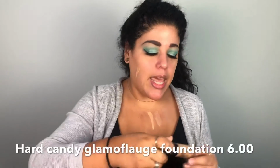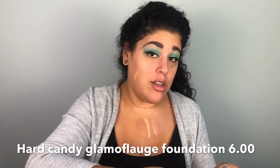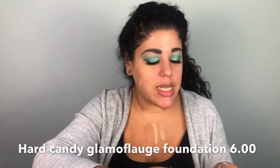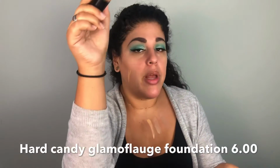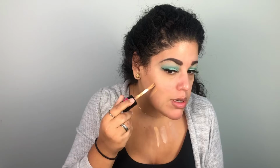The next one I have is from Hard Candy. It's the Camouflage, but with glam. Full coverage foundation, 16-hour oil-free. This is a very matte foundation, but from what I can remember in the summer, I liked this a lot. The shade of this is 1512. It does come with the doe foot, which I don't know how much I like that, but we're gonna try it out right now.